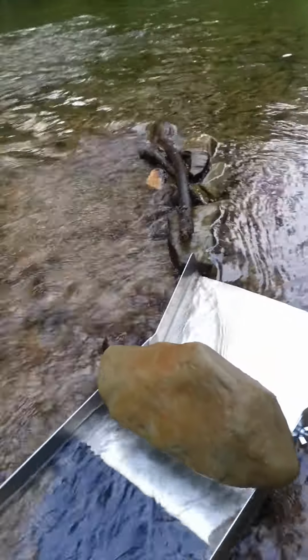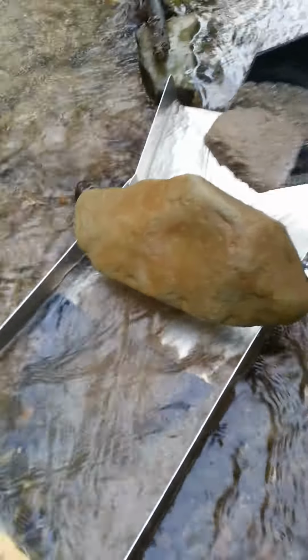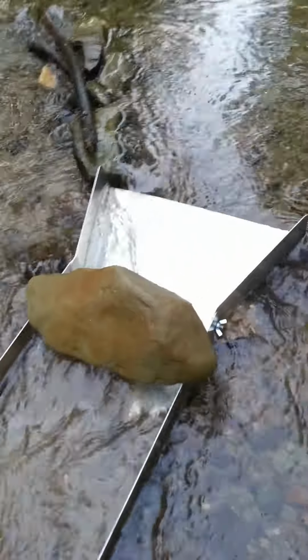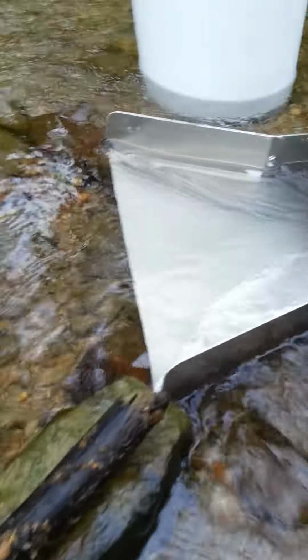Get some mosquitoes off me, huh? Nice. I don't know if I've got enough water here at the front or not.